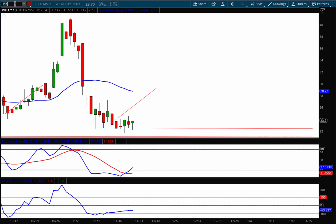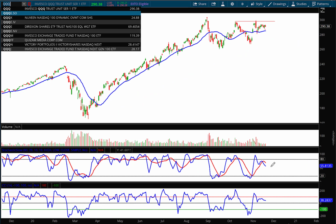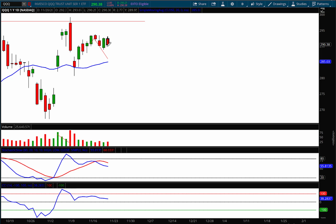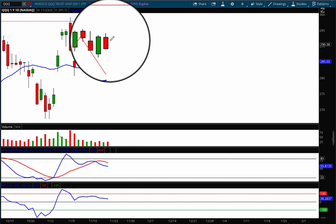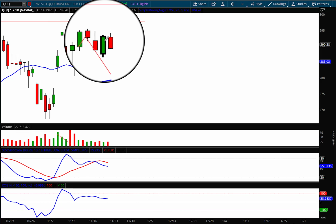Now, let's take a look at the tech sector, known as the Qs right there. It's the ETF that monitors the NASDAQ 100. And you can see that right there, we have what's known as a bearish harami. What's a bearish harami? Well, that term comes from the Japanese translation of pregnant. That's a pregnant candle. And you have the smaller bodied red candle falling within the former green body.